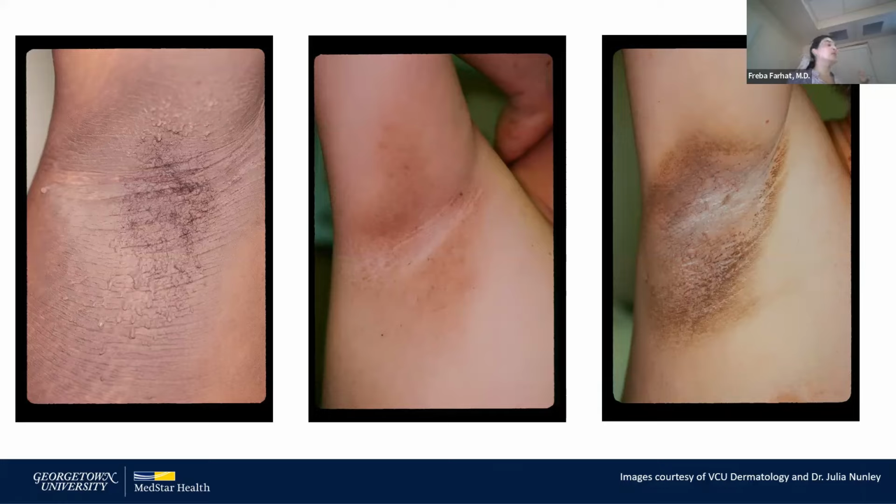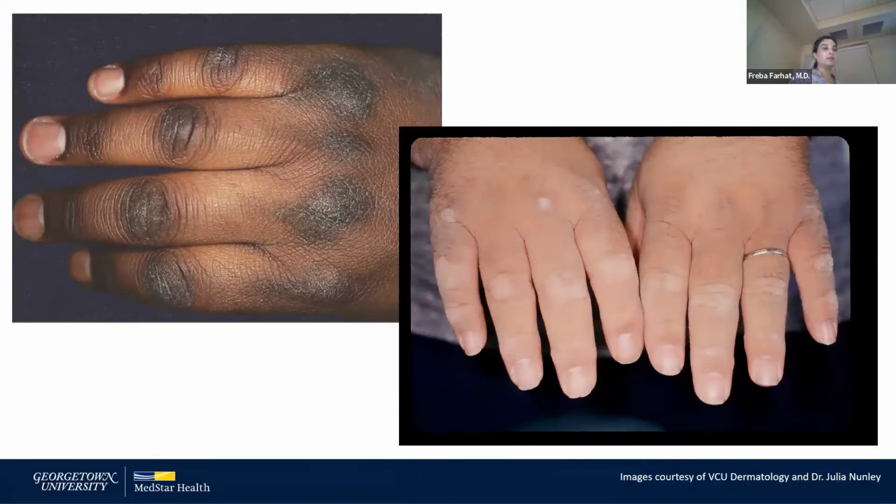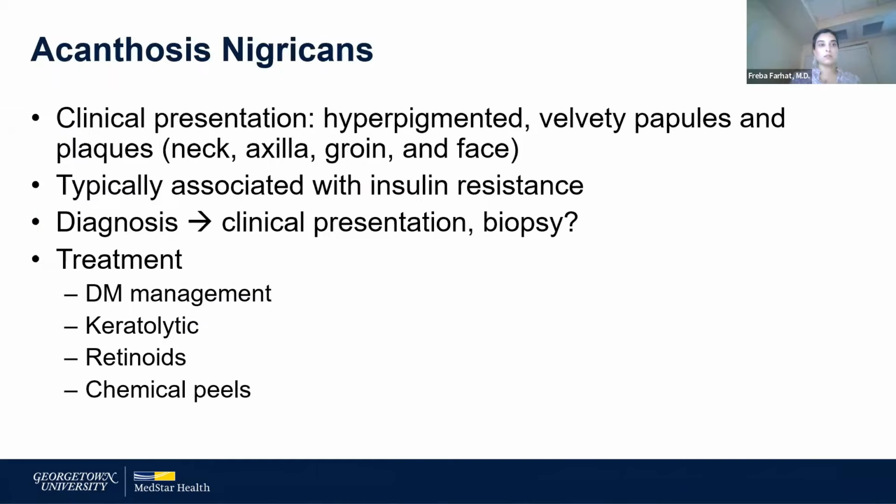There might be some maceration there depending on the location, right? If it's in an occlusive area, there might be some overlying maceration. Try not to think of it as being infectious in that regard. It's just location. You can even see it here on the dorsal hands. So we tend to see a lot of hyperkeratosis. We tend to call it dry hands or retention hyperkeratosis, but this is in fact AN across the MCP and DIP joints here.